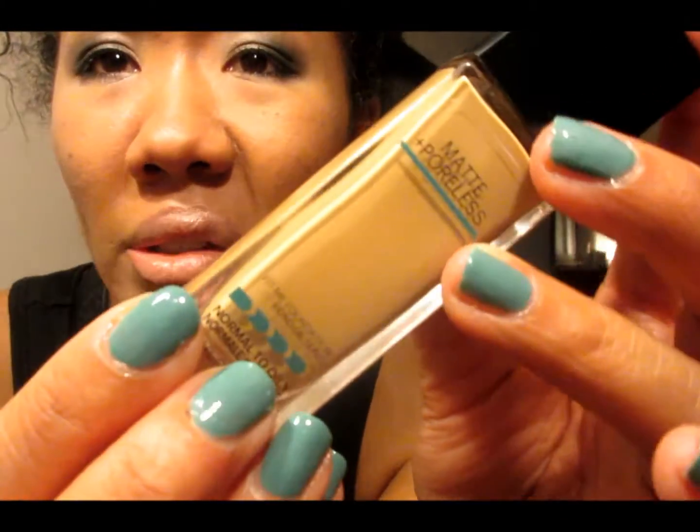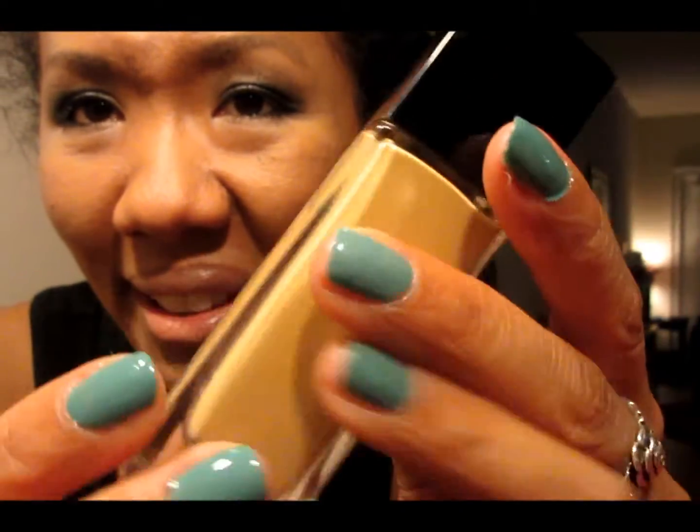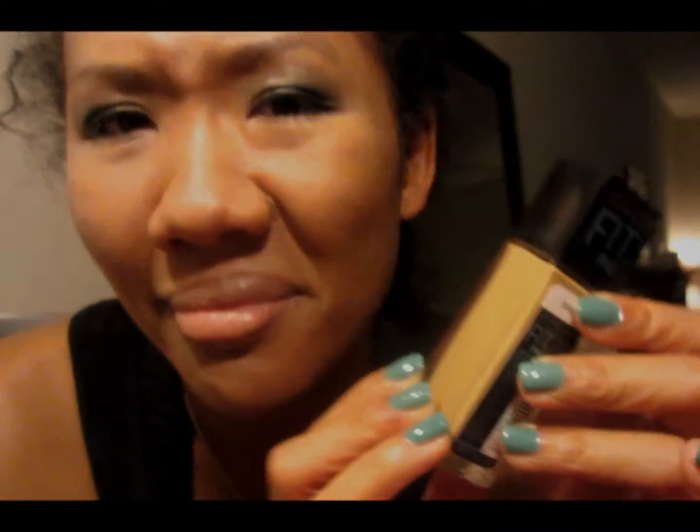Totally just realized my polish matches the green on the bottle. That's hilarious.